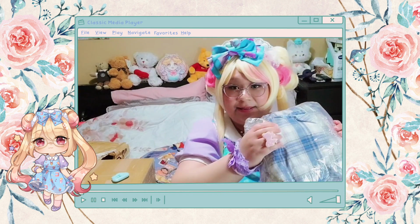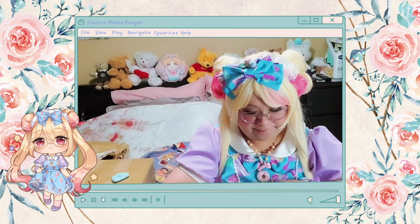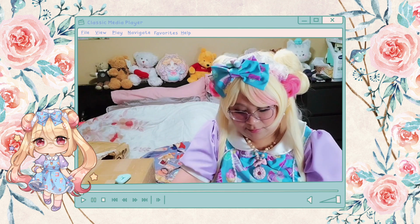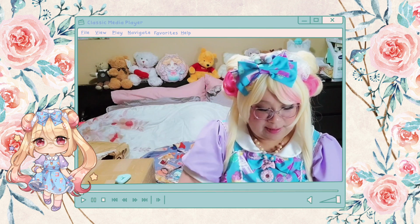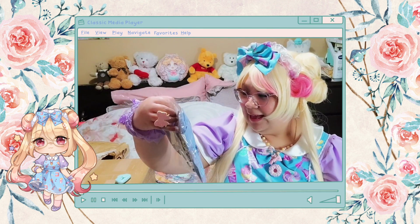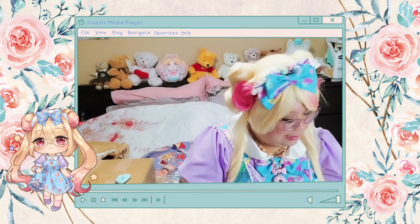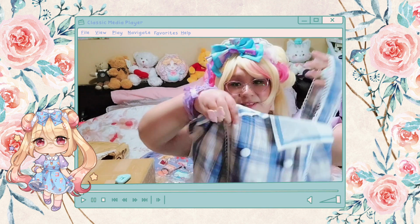And then this is the plaid dress. And for the plaid dress, I also ordered a matching headbow. And I like that they added a little spoon on it. It's pretty cute. And this is how the dress looks.